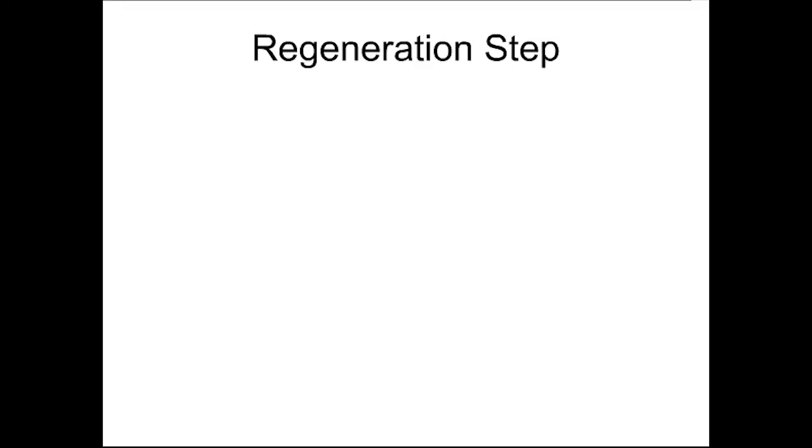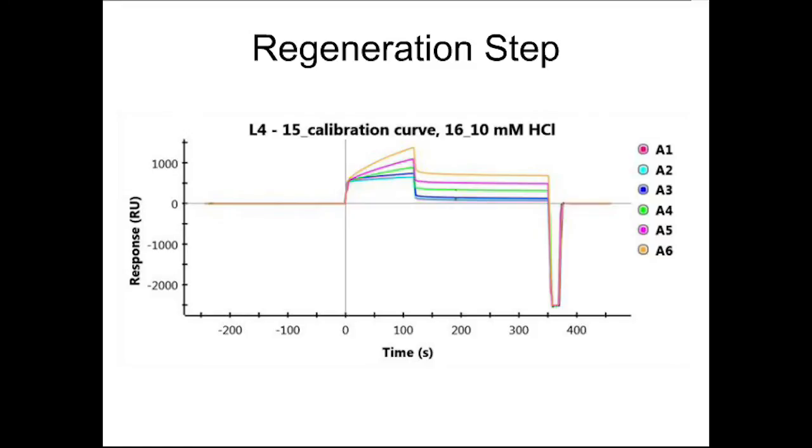So this is what the raw data looks like. You first have your analyte binding and then your dissociation, and really not much dissociates, which makes sense because as an antibody therapeutic, infliximab is really designed to bind tightly and stably to its target, so not much comes off. And so the sharp drop in signal that you see is the injection of the 10 millimolar hydrochloric acid. What I want to point out is that what you're aiming for here is to be able to wash off all the material and restore your signal back to baseline, which you do.